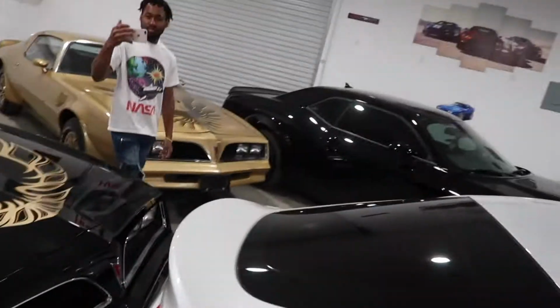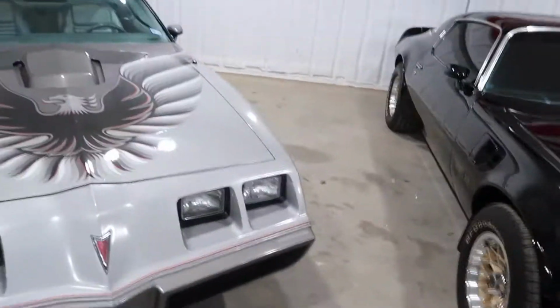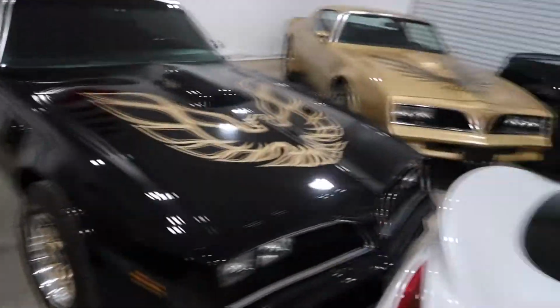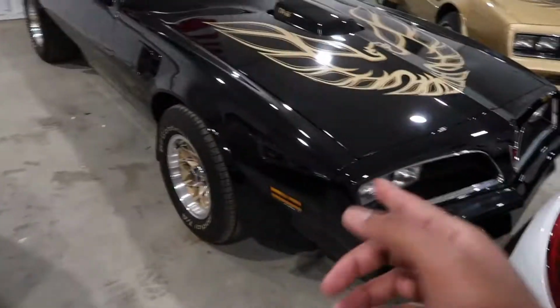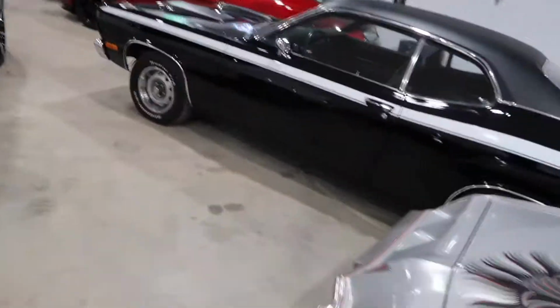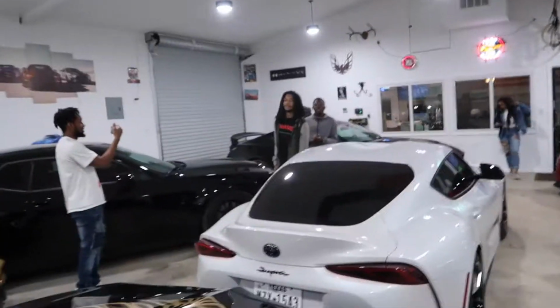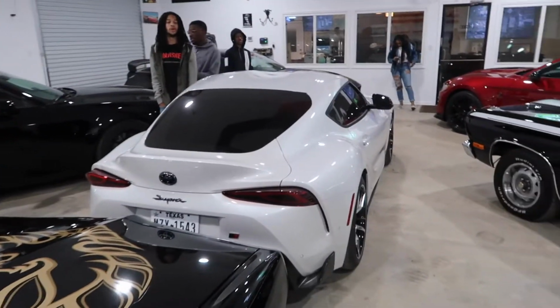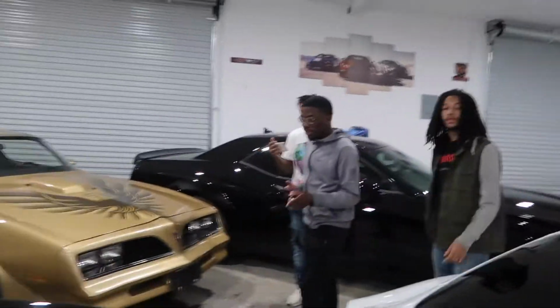I like these three right here. Which one would you pick out of these three right here? He said the gold one. I'll choose the black one. Hey, which one would y'all choose out of these three right here? He chose the green. Wait, why you choose the silver one? You think so? I think the black one look aggressive.